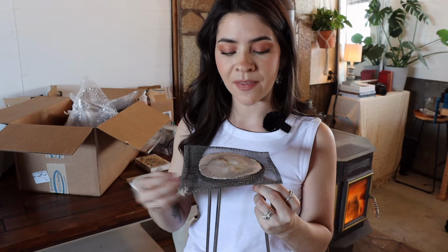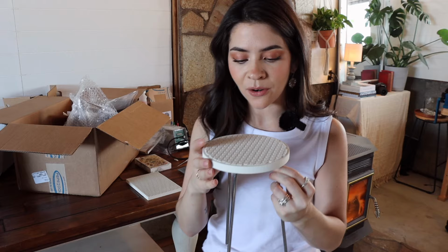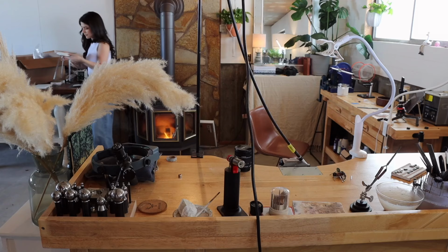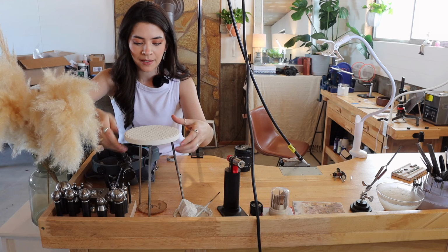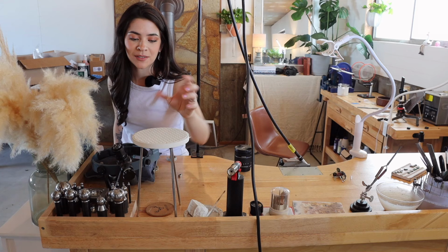So I think I could replace this old grate with this honeycomb soldering board because it does have those air holes and I could heat from the bottom. I can keep it right here as long as I don't knock it off and break it. Yeah, I really do like my grate stand and heating from the bottom. So this is gonna be a really nice alternative to my wobbly old metal grate.